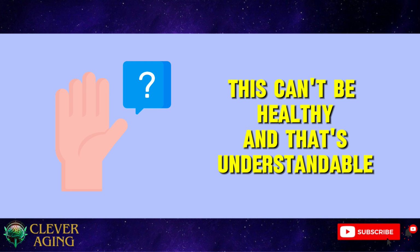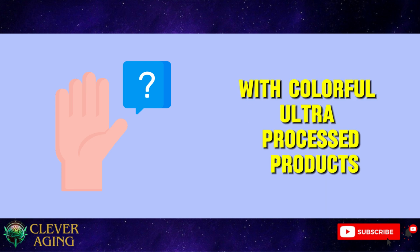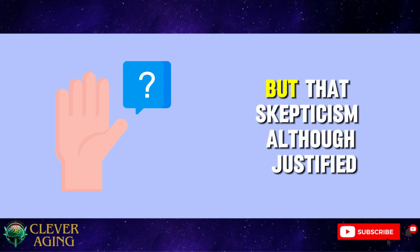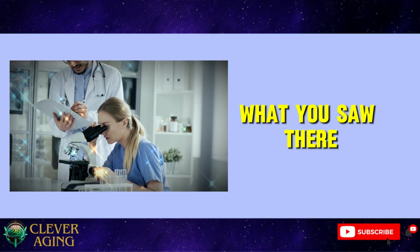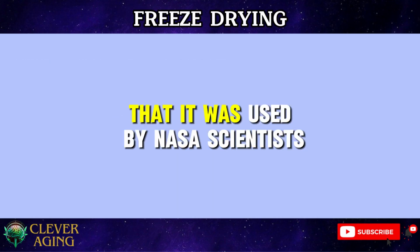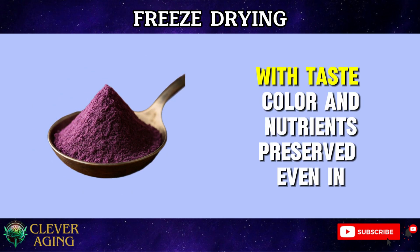and that's understandable. The food industry has deceived us so many times with colorful, ultra-processed products full of sugar and artificial coloring that now anything that doesn't look natural raises suspicion. But that skepticism, although justified, sometimes prevents us from recognizing real scientific advances. What you saw there is the result of one of the most powerful technologies in modern nutrition: freeze-drying, a process so precise that it was used by NASA scientists to ensure astronauts had access to whole foods with taste, color, and nutrients preserved even in space.